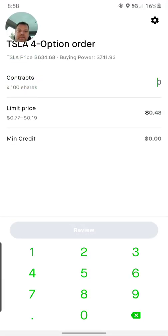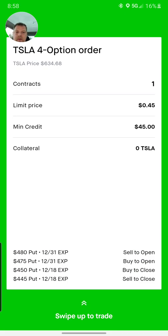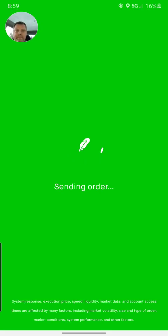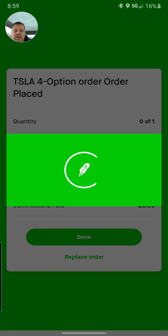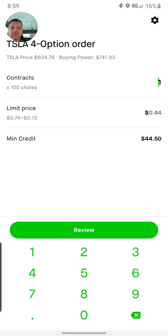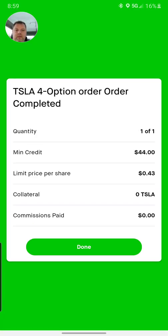Let's try it for $45. And the way we'll do this here, we have one. We will try it for $45. See if we get filled at this price. We'll probably have to raise it or lower it a little bit. We'll lower it. Let's try 43. All right, we ended up with $44 credit.